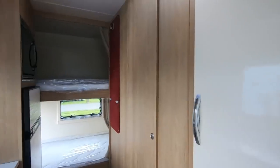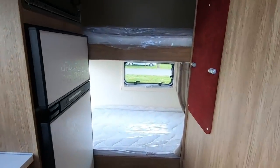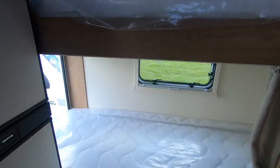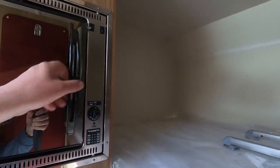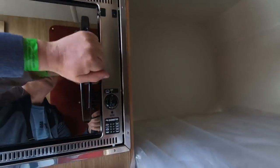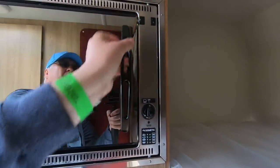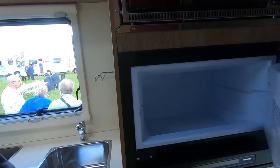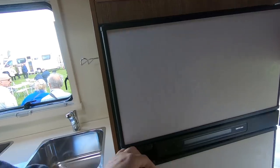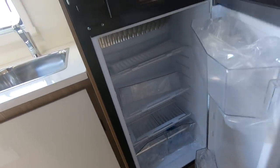Oh, yeah. I don't know where to start with this. So you've obviously got the bed that's in the garage. You've got another bed above there. You've got an oven here, I'm sure that opens. I'm not going to open the oven. You've got the fridge here, and the fridge is a good size.